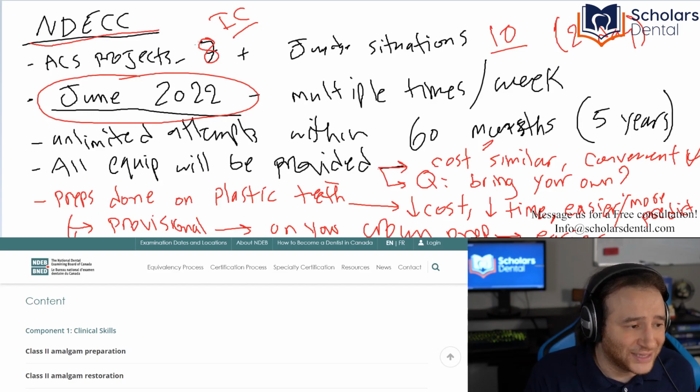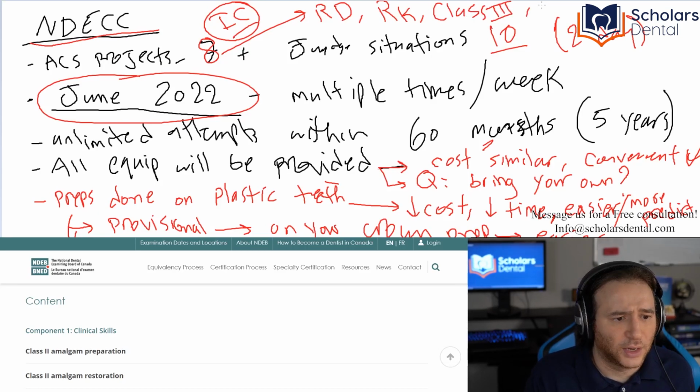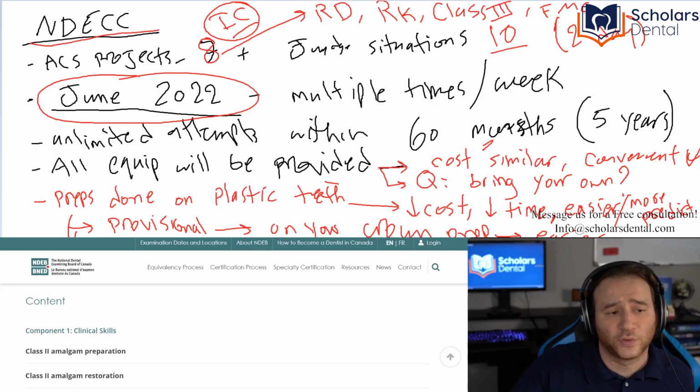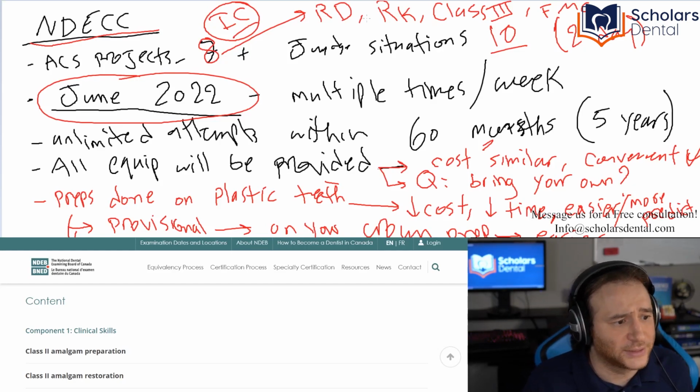You're going to have 7 projects plus infection control. So which projects have been removed? Rubber dam has been removed, right? Record keeping has been removed. Class 3 has been removed, right? It seems like FMC, full metal crown, has been removed. And that's 4. So if you remove it from the 12, that's 8 if you keep the infection control. Okay, cool. The FMC could have been a problem, so that makes things a little bit easier.